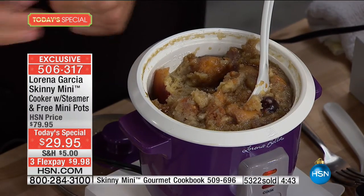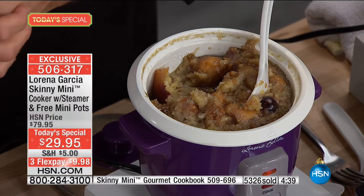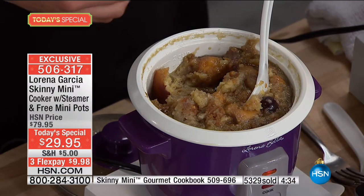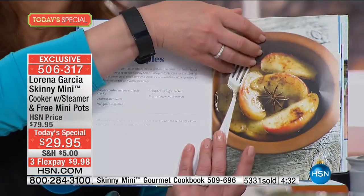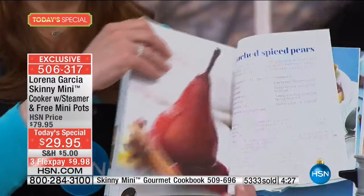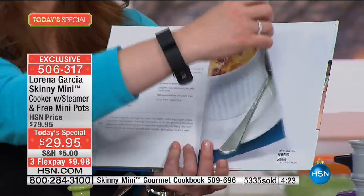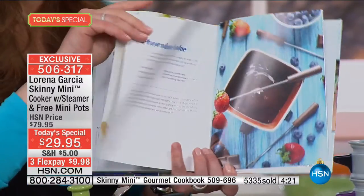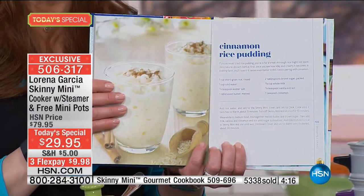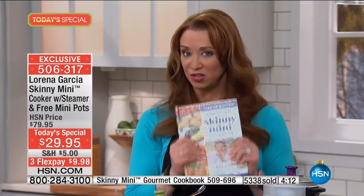I'll just show you real quickly, because there is a whole section on desserts. I think that's why a lot of us don't make desserts anymore, because we feel like we have to make such a huge amount, and I'll be eating cobbler for the next two months. So now you can do cobblers, spiced pears, bread puddings, rice puddings. There was even a cheesecake recipe in here. It's fantastic. So think gift giving, but it's also the gift that you do for yourself.